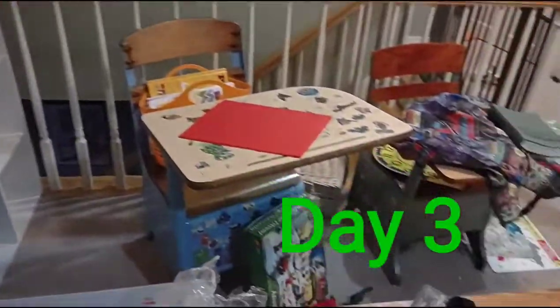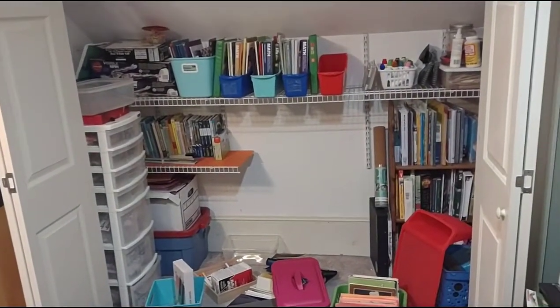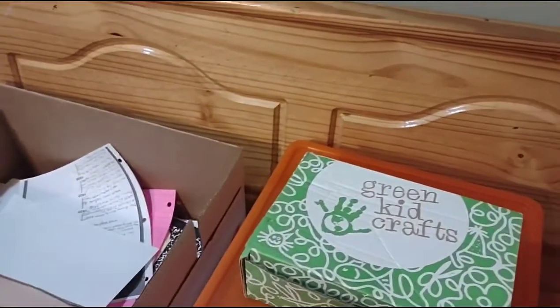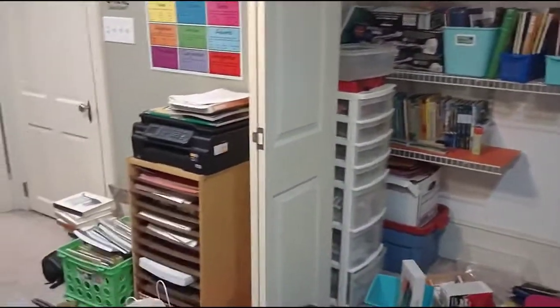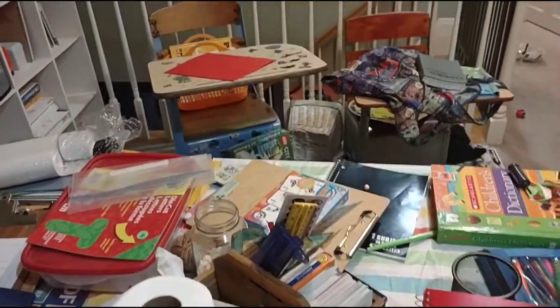So here we are, day 3. I am making progress. I have some stacks of things to take to our thrift bookstore. I've carried out, I think, 3 bags of trash. We're sorting things to file away, sorting books that won't be needed till in the future. But I don't know if it looks like 3 days' worth of work or not. Of course, it's not entire days. It's just time here and there when I have it. So still a lot to be done.